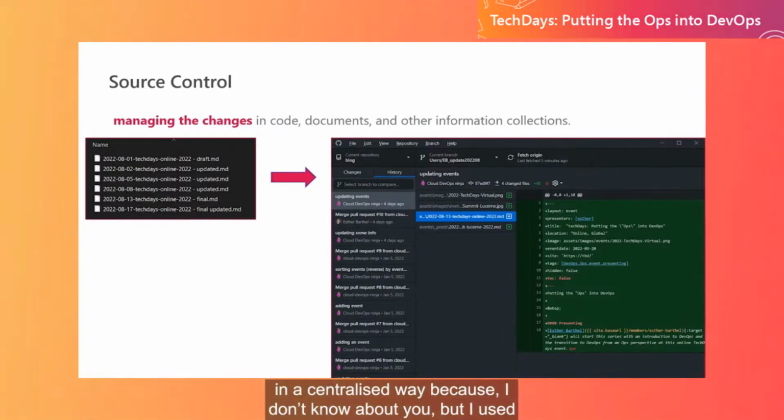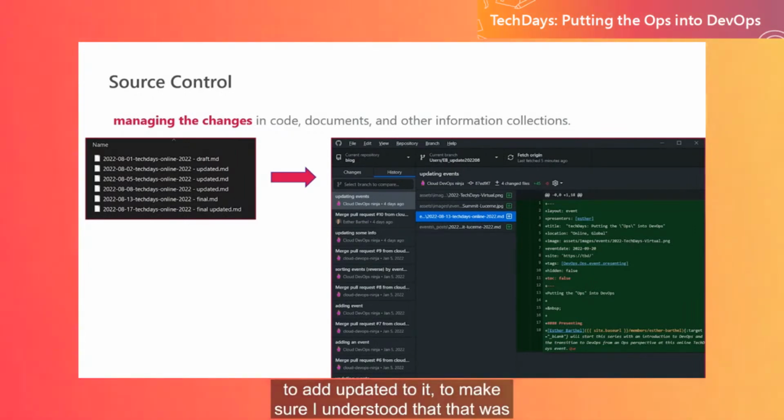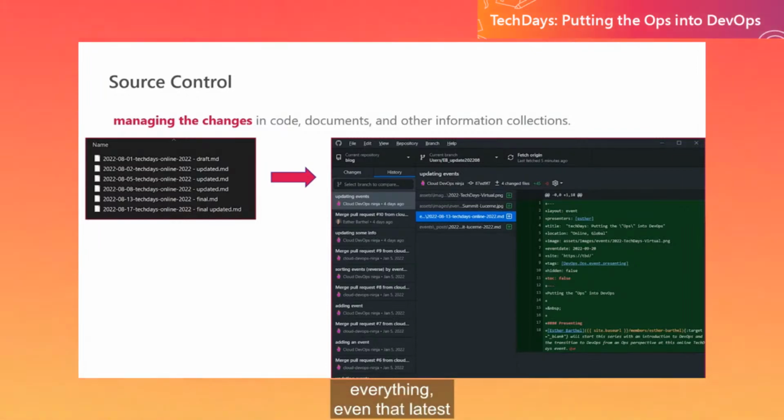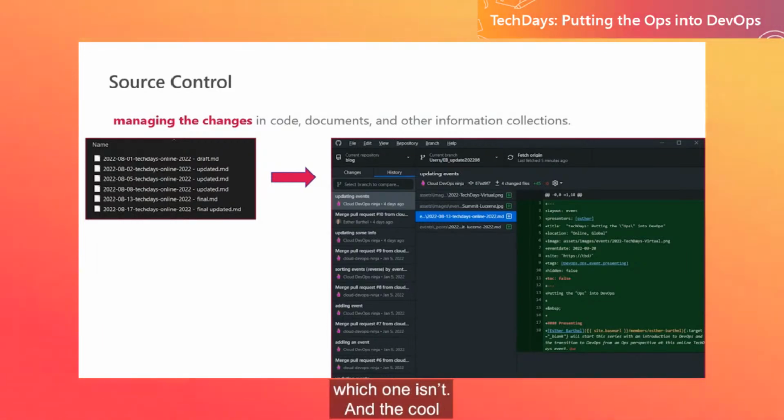Because I don't know about you, but I used to timestamp each and every file by adding that date into the file. And then I had all these different variations where I started to add "updated" to it to make sure that I understood that that was the latest version. But of course, also with bug fixing and everything, even that latest version didn't always work and had to be fixed and edited. So this gives me a very unclear list of a lot of files that doesn't really specify which one is working and which one isn't.